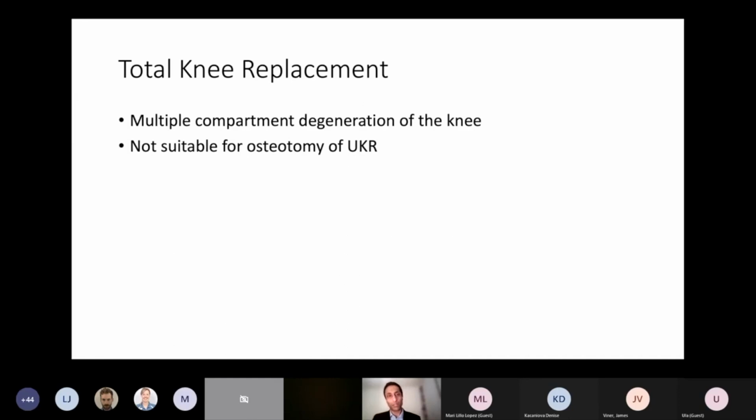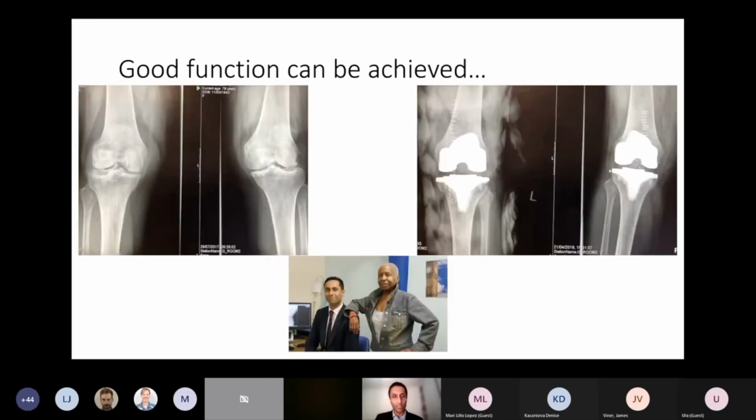So we do total knee replacements for people who've got multi-compartment disease and they're not suitable for an osteotomy or a partial knee replacement. I'm showing this lady because I treated her a few years ago now when I started my consultant post, and I did her staged, so I did one at a time, and she was so pleased with her outcomes that she went to the papers and we were in the Telegraph for having done this kind of surgery with a rapid rehabilitation. I would like to take credit for it, but I think it was just the fact that the patient was so motivated.